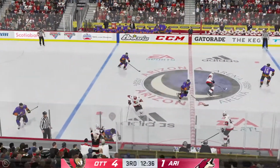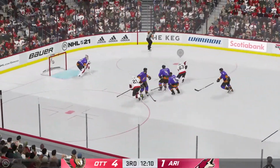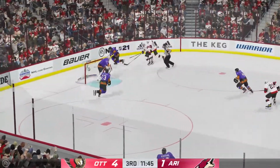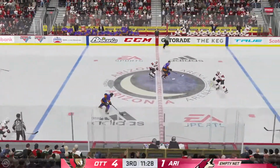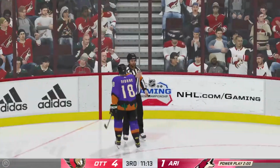Nothing doing on that. Scrum along the boards as they battle for the puck. Pokes it away here in the neutral zone. The Senators gain possession along the wall. The Coyotes have a hold of it in the defensive zone. Trying to get back on the attack now. Slides the puck across to Ekman Larson. Delayed penalty coming up here. And the goaltender gets to the bench for the extra attacker.